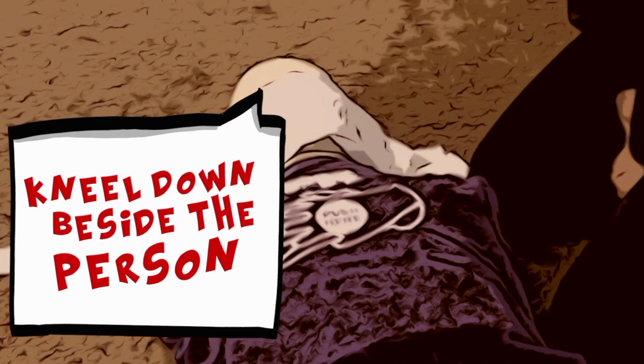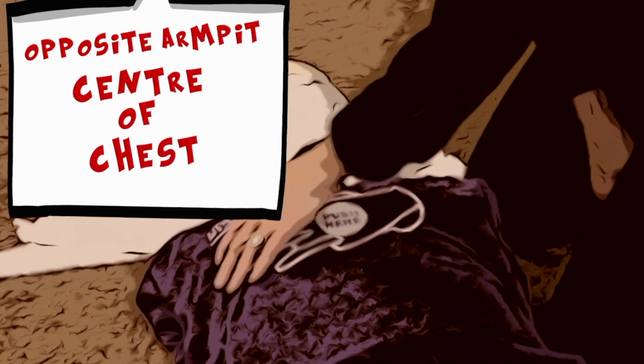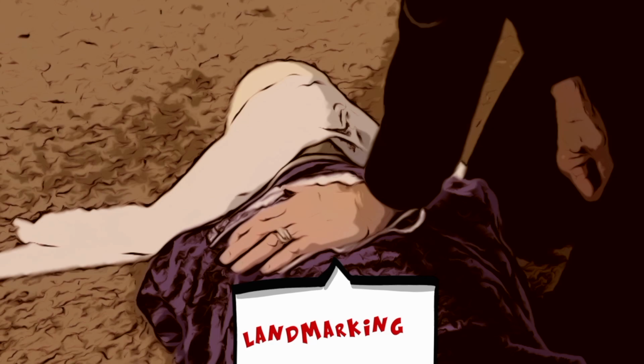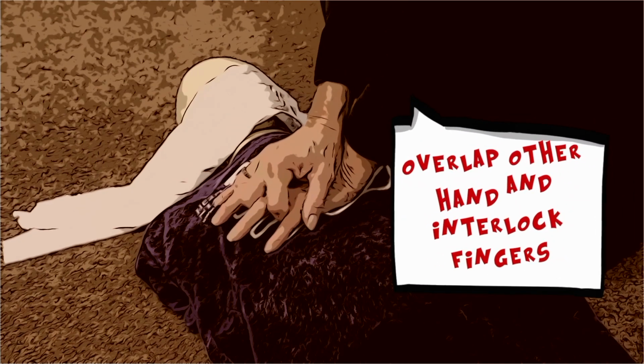How to landmark. Kneel down beside the person. Your knees should be close to their chest. Reach across their opposite armpit and pull your hand to the center of their chest. This is referred to as landmarking. Place the heel of your palm in the center of their chest, overlapping with your other hand and interlocking your fingers.